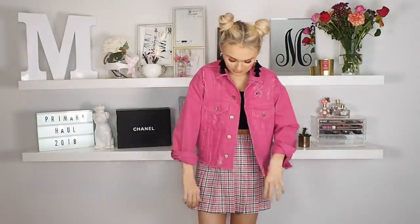But no, I absolutely love this. The denim is such good quality, and £20 is a lot of money for Primark, but £20 for such a good quality denim jacket is not too much. Well, yeah, no. It's bright pink. We can't complain. Feel a bit naked, I'm gonna put my shirt back on.